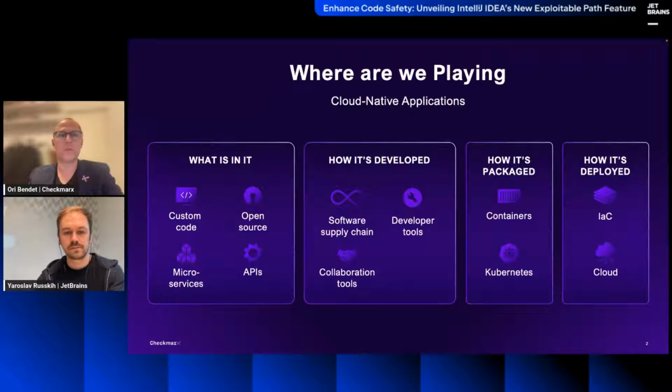Yaroslav also mentioned the software supply chain. We package that as containers. We have orchestrators that help us scale using Kubernetes or any of the others. And most of the applications are cloud native and deployed on one of the different clouds that exist. This is the world of software development that we're playing in. With digital transformation, there is probably more code in the world today than ever before, simply because every company is now becoming a software company.